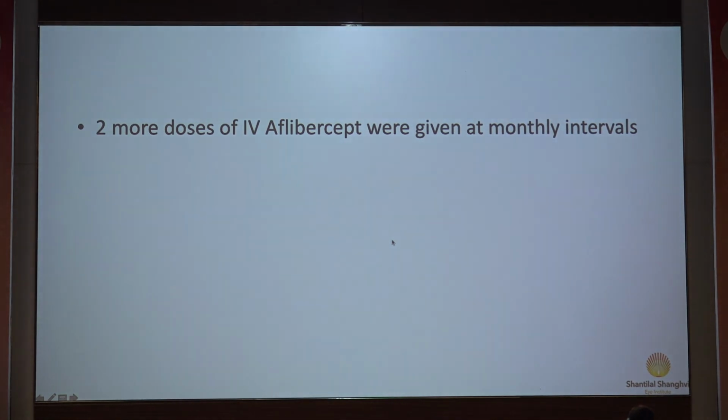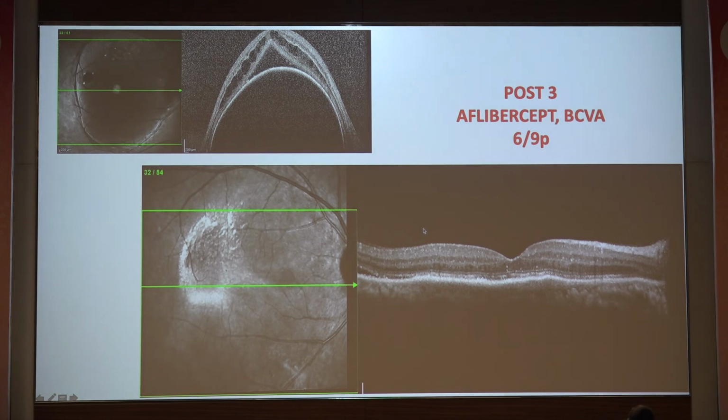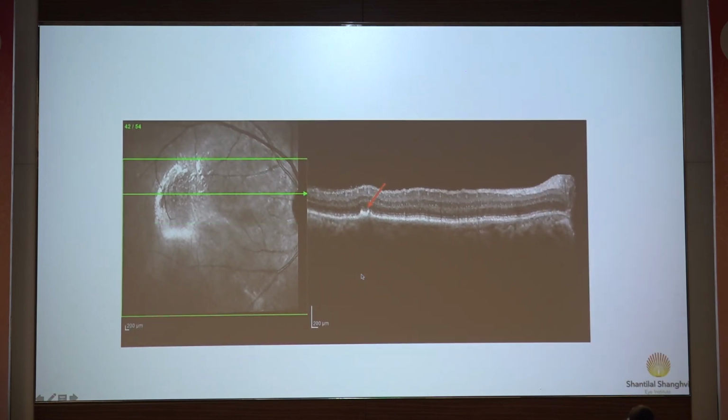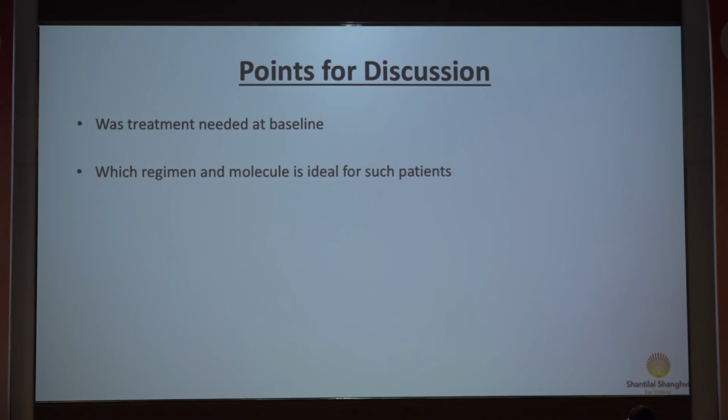Now the patient received 2 more doses of aflibercept, and at the end of 3 months his visual acuity improved to 6/9 partial with almost complete absence of fluid at the posterior pole, and there was very mild SRF present temporally, and I just observed the patient at this stage. Corresponding to the area where there was RPE loss, a proliferation had happened and the RPE defect was covered. So for this patient, the points for discussion were: was treatment actually needed at baseline, which regimen and molecule is ideal for this patient, and should we continue injecting even after we develop an RPE rip?